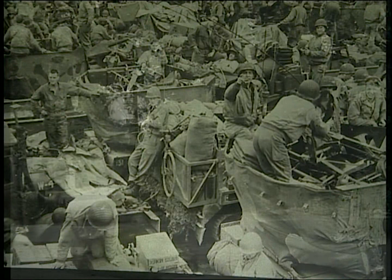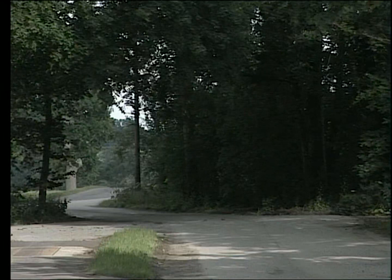The wars in Europe and the Far East over, the hospital closed in December 1945, but continued to be used until the 1950s as a camp for Polish refugees.